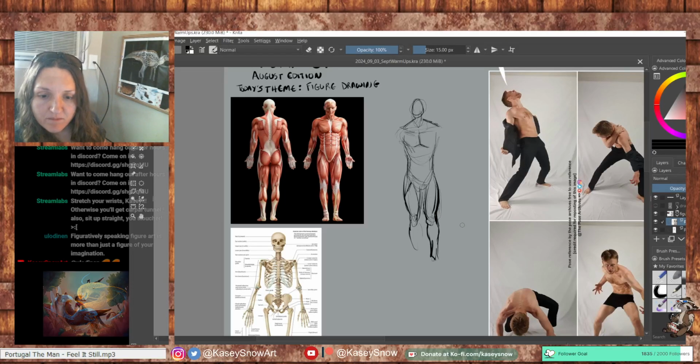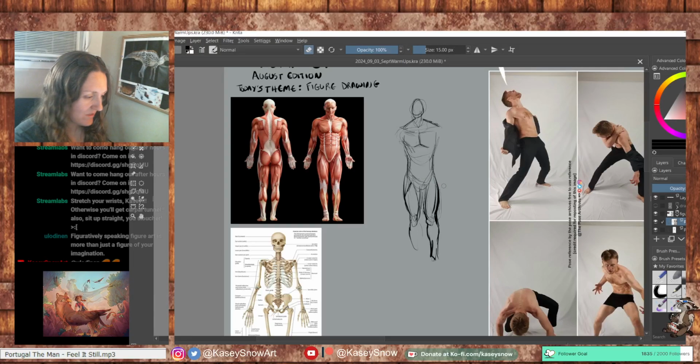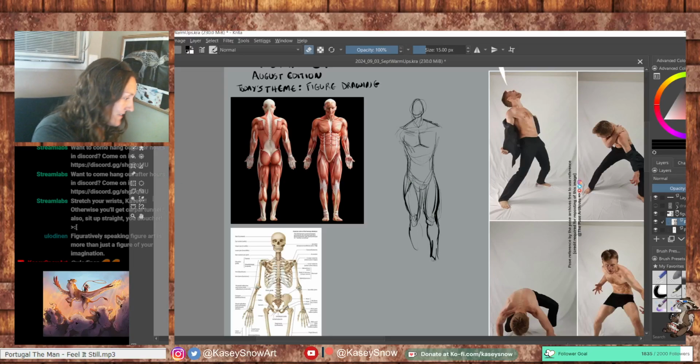You can find plasticized full body muscles of real people. Can you? Santra! What? I am morbidly curious about this. I would like to ask you more information later about that.